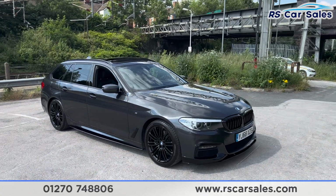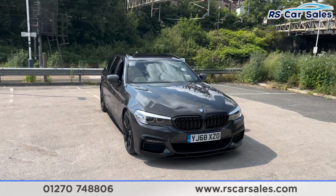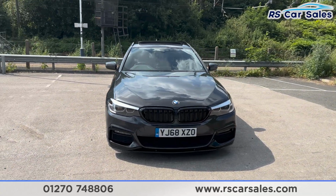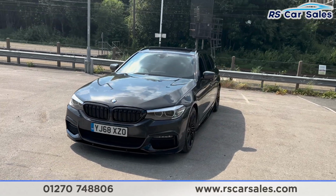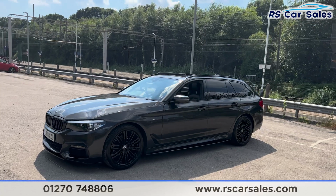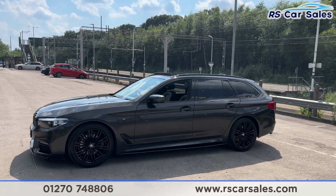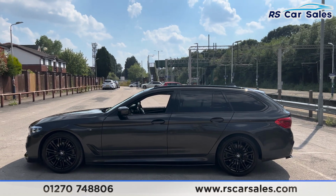We have the grey exterior paintwork, the LED headlights, gloss black front grills, and also a front splitter. And there's a look at that front end. Now we also have the M Performance kit on this vehicle, so as we walk around to the passenger side you can see the side skirts running along the bottom. We also have colour coded door handles, we have the black trim around the windows and the privacy glass as well for the rear passengers.